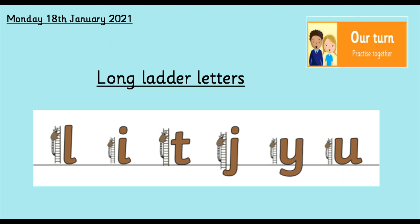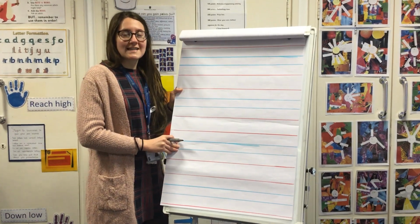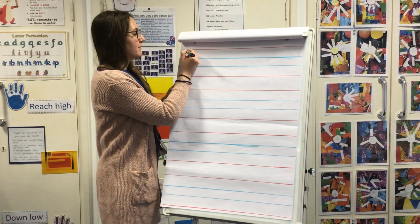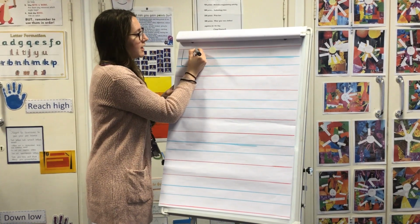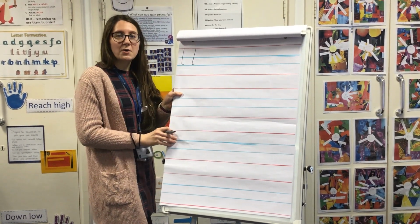In our handwriting today, we're going to start looking at the long ladder letters. You've got L, I, T, J, Y and U. So the first long ladder letter that I'm going to do today is an L. An L is an ascender, so it starts at the top of the line. So it starts at the top all the way down with a little flick, so we're ready to join. Let's have another go. Start at the top all the way down with a little join. Have a go at doing some of those now.